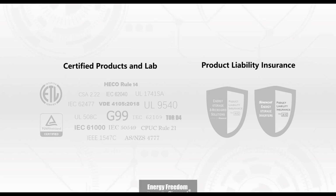And the other one is that our products and solutions are covered by product liability insurance. So that will make the user and the EPC less concerned.